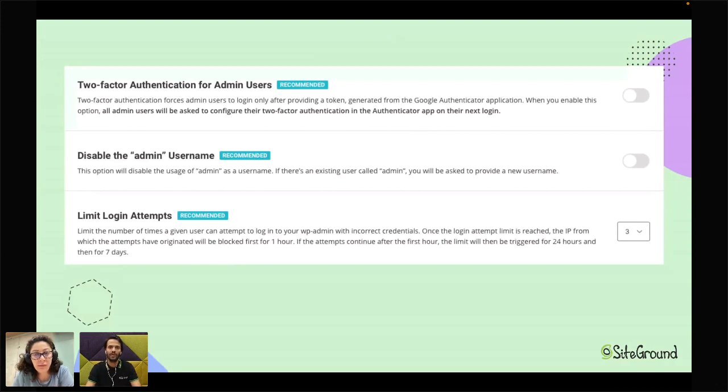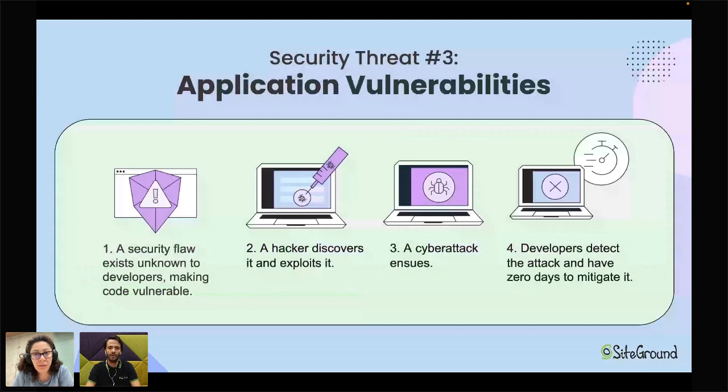Which brings me to the next topic. Number 3 security threat, which is very common, is finding application vulnerabilities. What are application vulnerabilities? I will give you an example that is valid for any type of CMS. Let's say that you're using WordPress with a template and 7 plugins. One of those plugins has a security flaw in its code, but no one knows about it.